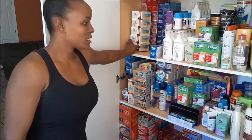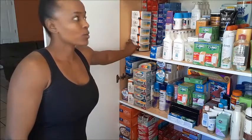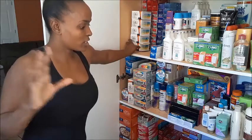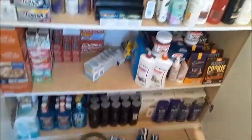What else? It's kind of a mess in here, so I'm really trying to get it organized. I feel like I got to a point where I just started shoving stuff in here. I also have another one right here next to it, and that one goes practically to the ceiling too. I have both of these in my dining room, and that's how it looks down there. These are the two that I have in the house.